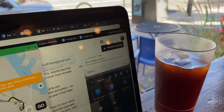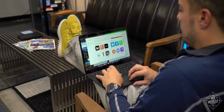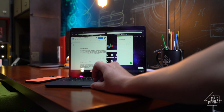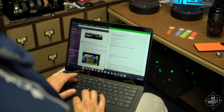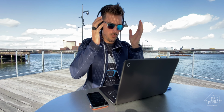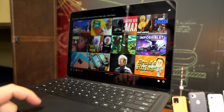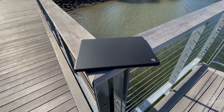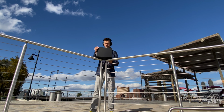Do I wish it had built-in LTE? Absolutely. Are some of Chrome OS's pain points overdue for correction? Absolutely. I want Android apps to be more responsive on this platform. I want the trackpad to be more comfortable. And I want a display that doesn't disappear completely when I wear polarized sunglasses. Seriously, that's crazy. Do I think it's too expensive? Absolutely. But it's also, absolutely, the laptop that I would buy if I were shopping for a Chromebook.